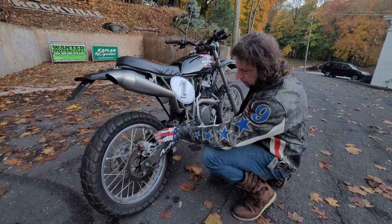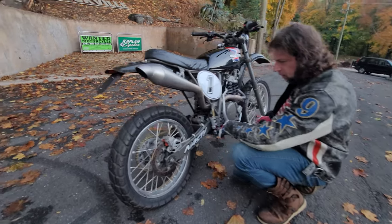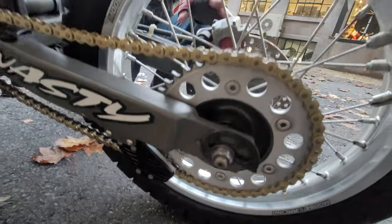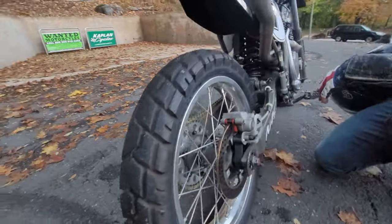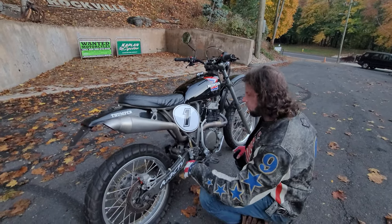It's got a brand new set of wheels front and rear and spokes. And check out the chain and sprocket. It's got a gold chain on there. The brakes work awesome. It's got brand new brake pads in the rear, brand new brake pads in the front. The caliper has just been rebuilt and honed and lubed. The slider's been lubed, so everything works great on the front brakes. Disc brakes front and rear.